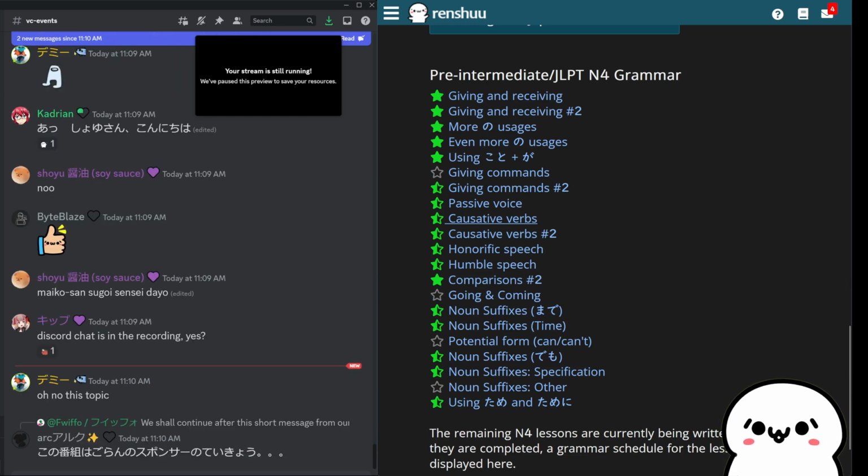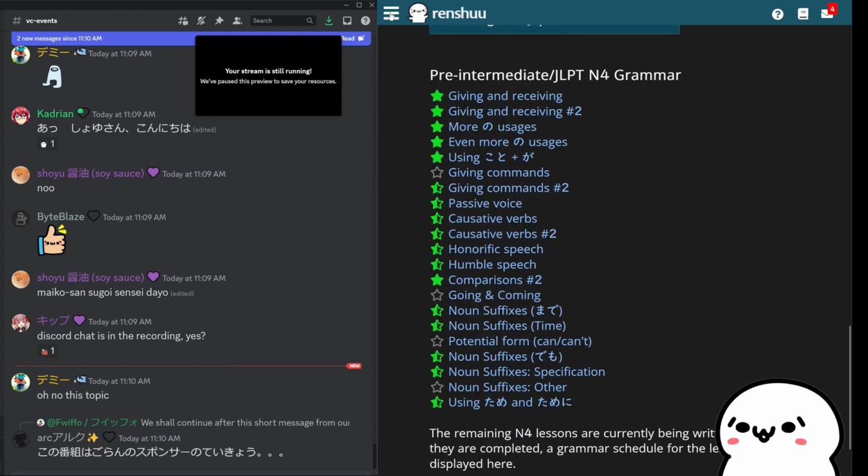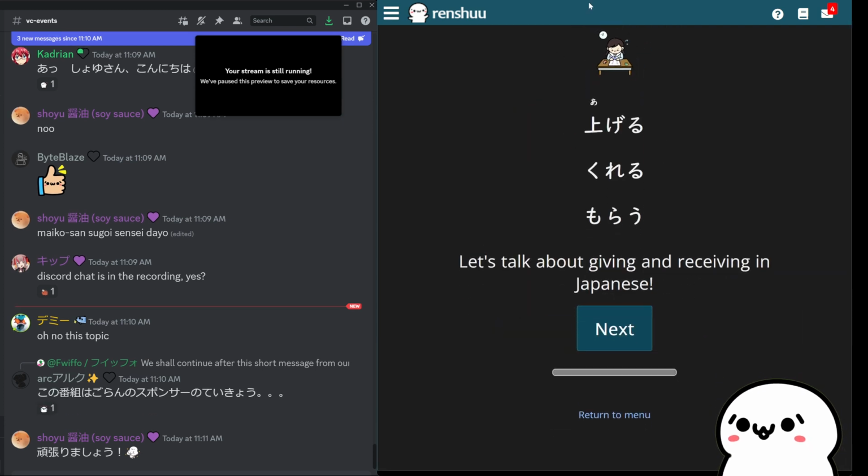Just in case you don't know about this, inside of renshuu, to access these, you go into the menu that's in the top left, and it's under resources and then Japanese basics. And we are down here in the pre-intermediate slash N4 grammar. And today we will be talking about giving and receiving. So let's get started. There are three verbs we're going to focus on today.